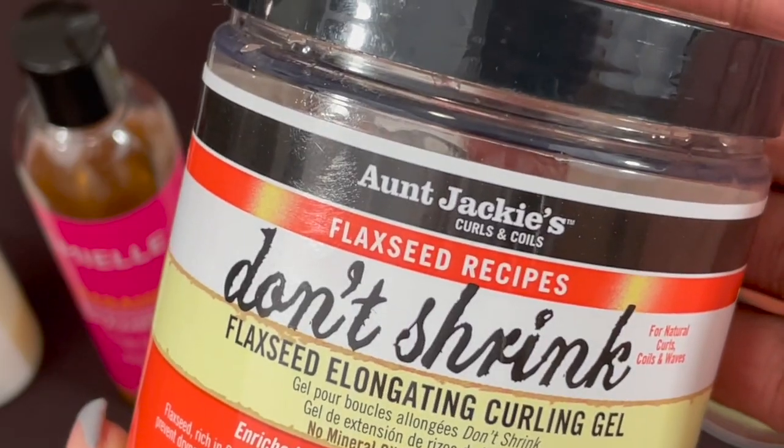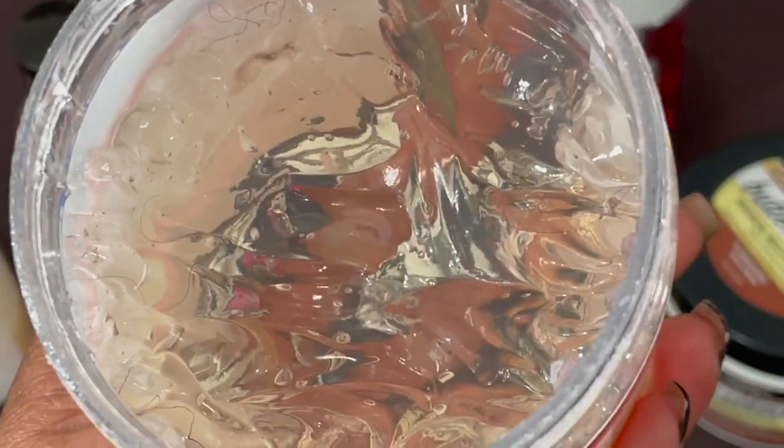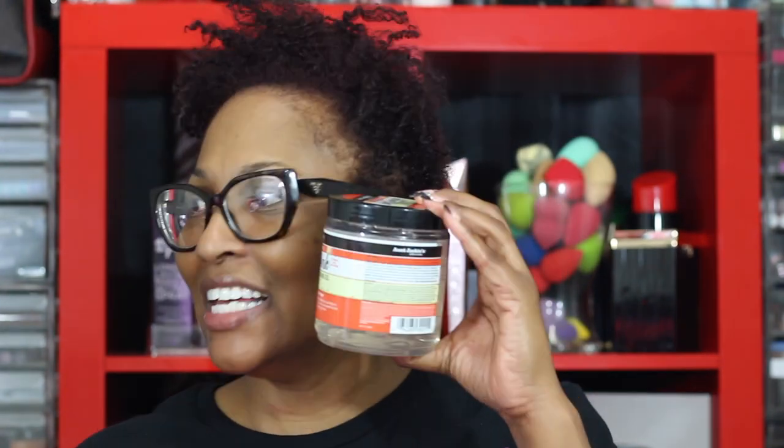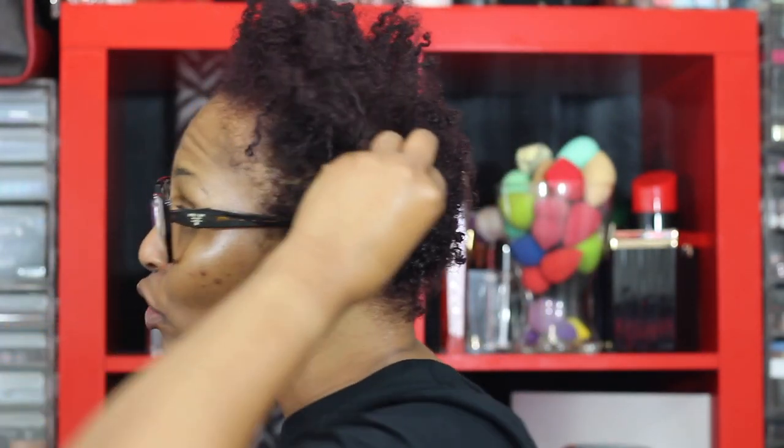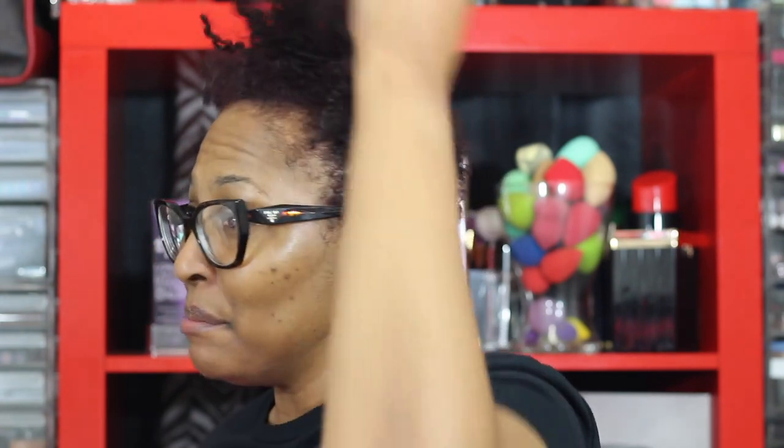So listen, this I use for my wash and goes. This is the Aunt Jackie's Flaxseed Recipes Don't Shrink Flaxseed Elongating Curling Gel. This is what hooks up all around here. I haven't even put any product. I went to sleep on it and everything, and it still looks juicy. I sprayed a little water too, but I don't know if you can see, it has grown so much since I did the big chop.